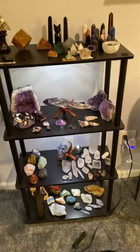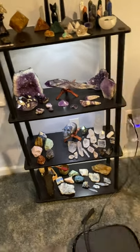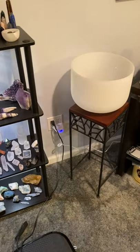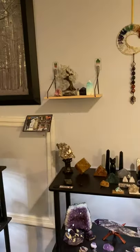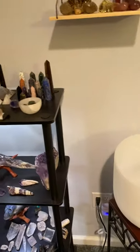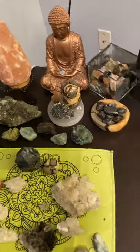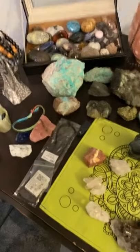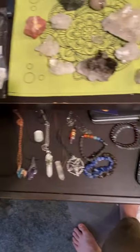That is my display. I gotta find room for these new pieces. I have to charge them, set some good intentions with them. So that is my collection. And I'm gonna stop buying for a while, just because I don't have any room. I have to find places to put this.